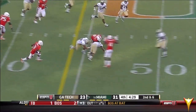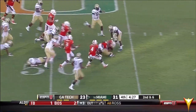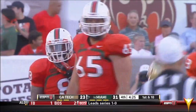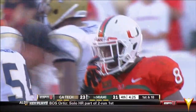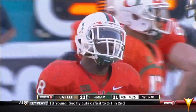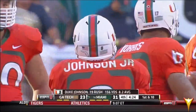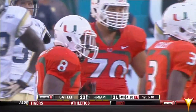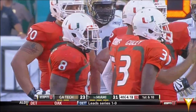Johnson around that right side, and he's got a first down for Miami, shedding tacklers to the 46-yard line of Georgia Tech. And Duke Johnson closing in on 160 yards rushing. When offensive coordinator James Coley has needed a good play, a dependable play, Duke Johnson has been that guy, particularly on second down. He's gashed Georgia Tech's defense.